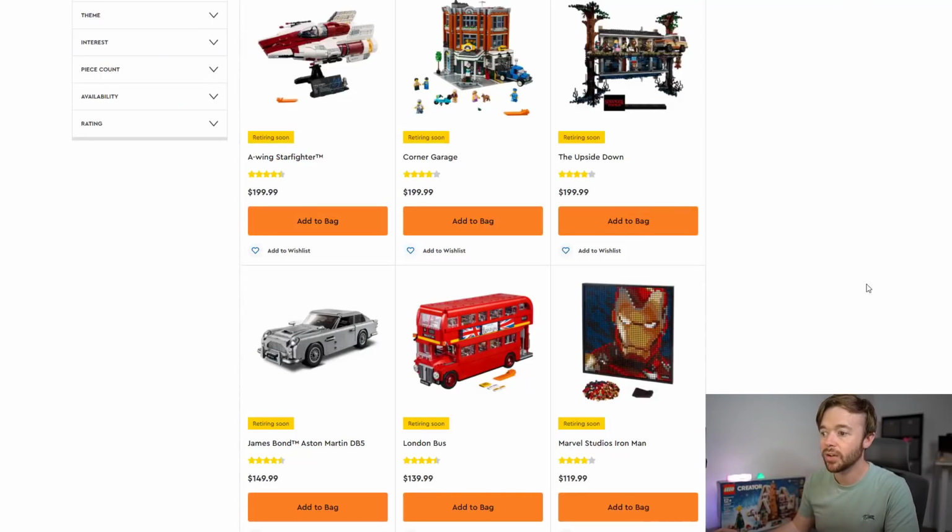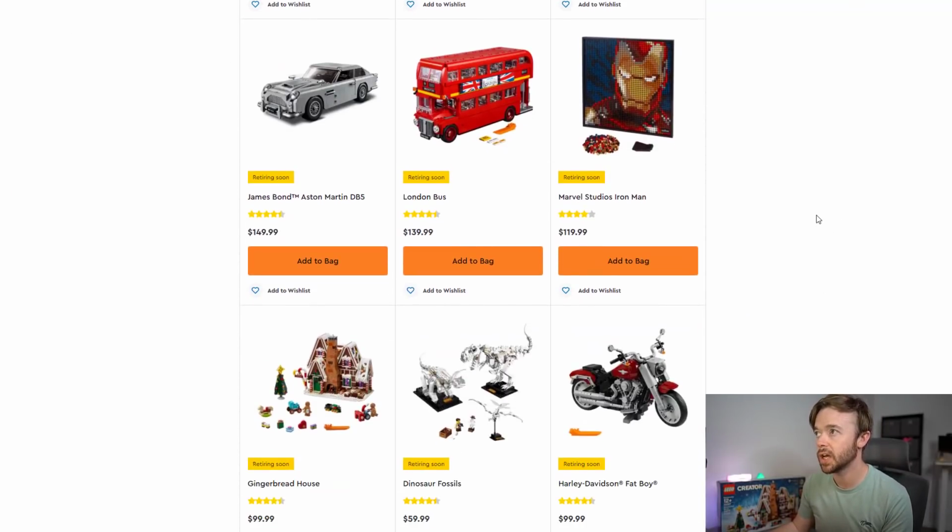Alright, coming back to our list now and looking at what else we have here confirmed as retiring. We have the James Bond Aston Martin. Just in time for the new James Bond movie. This one will be disappearing at the end of 2021.